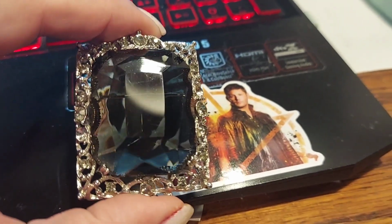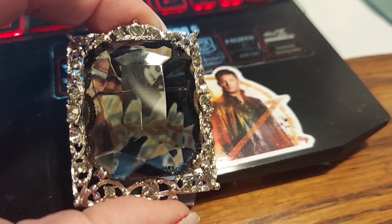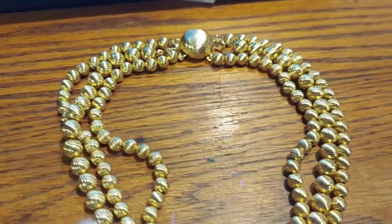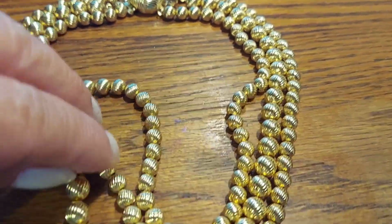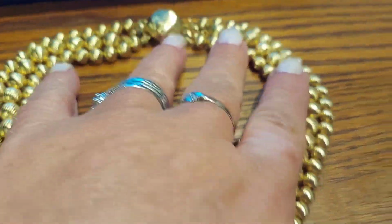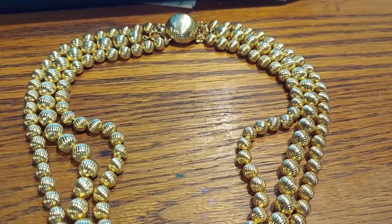Alright, it appears this exact one sold for $20.99 just a few days ago, so we're going to list it for $20.99. This one, the 3-strand gold beads, gold tone by Sarah Coventry, sold for $27.96 just a little bit ago, so we're going to list it for $27 even.